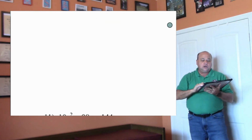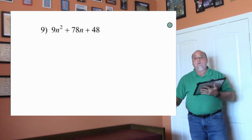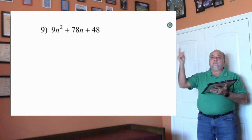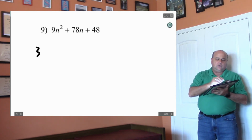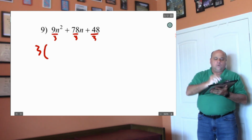Turn the page. Okay, let's go to this one. Okay, 9 is not even, does it? Okay, all of these will divide by 3 because 9 won't go into 48. Do y'all know the rule for 3? If you add up the digits of the number and it's divisible by 3, 3 works. So 7 plus 8 is 15, 3 goes into 15, 3 will go into 78. 4 plus 8 is 12, 3 goes into 12, 3 will go into 48. So I'm going to divide these by 3. Let me change colors here. I'm going to divide all this by 3, just like we did last week, and then work it out.